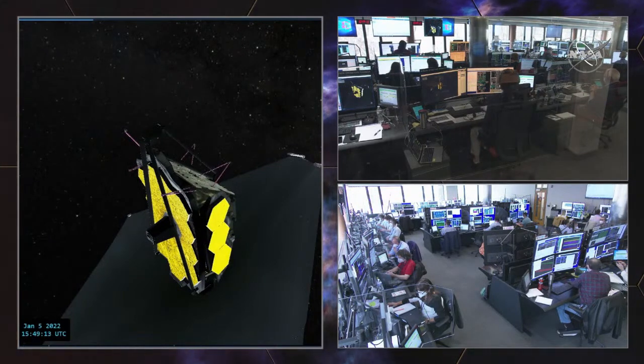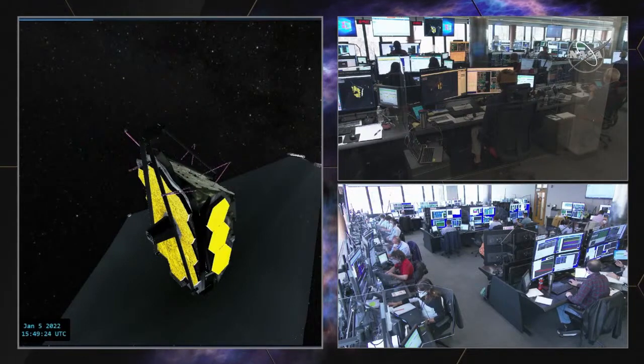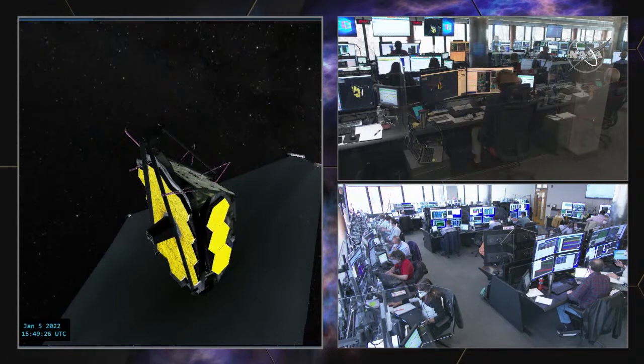And OC, I can confirm both ordnance channels are armed and the SCS is enabled. All stations, the next command will fire OTE LRM Group 3. OC, you are go to fire. Copy, go to fire.